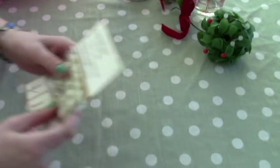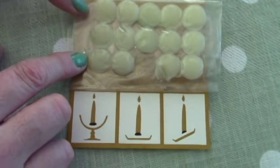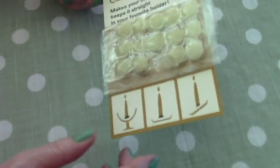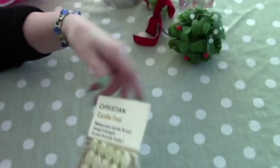Yeah, I got these because I use this as quake wax. It's for fitting your candles into things, but I use it as regular quake wax, too. I had some, and I don't know what I did with it, so I don't know. She charged me 50 cents for this, and I think 50 cents for this, after a long debate.